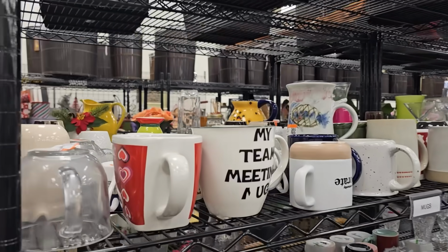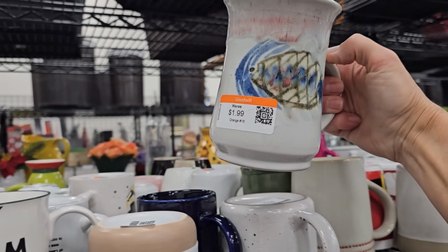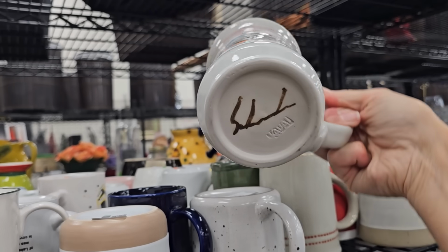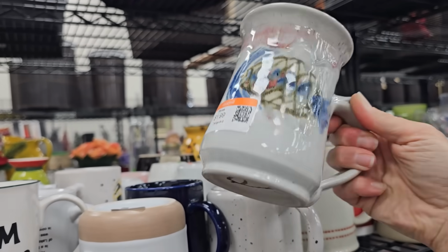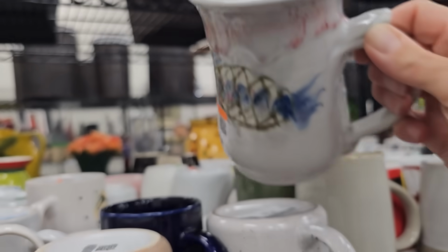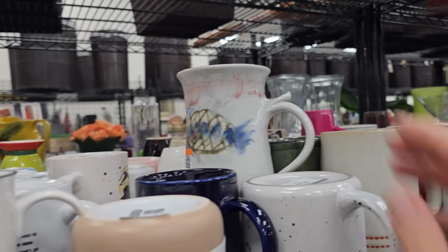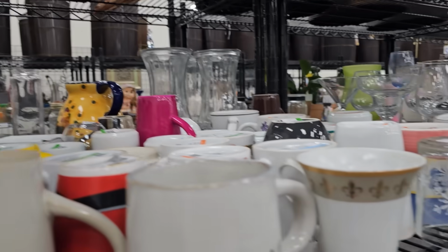Here we are in the mug section, and this is a lovely piece. Artisan pottery. It's $2, signed on the bottom and stamped Kauai. But oh, it has a massive crack all the way down the inside. That is such a shame because I love the fish on it.